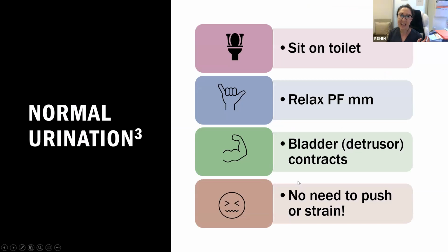Okay, so this is, again, normal urination, which you guys are doing all the time. You never thought you'd have to think about it, but this is the actual process. So again, you do want to sit on the toilet. A lot of times we hover, and you don't want to hover. You do want to actually let yourself sit. When you hover, that actually keeps those pelvic floor muscles on. And remember, we do want to be able to relax them.